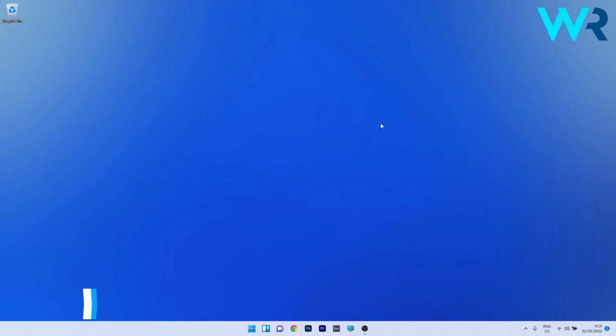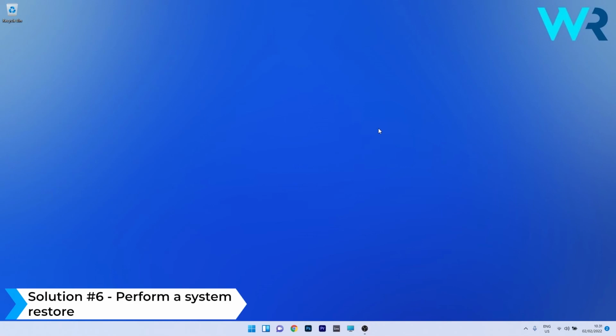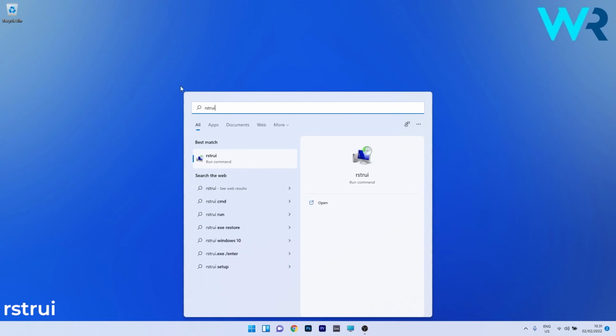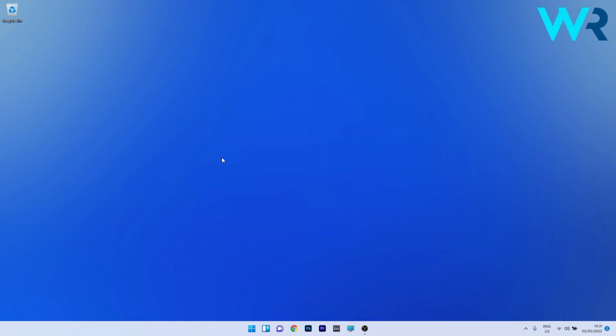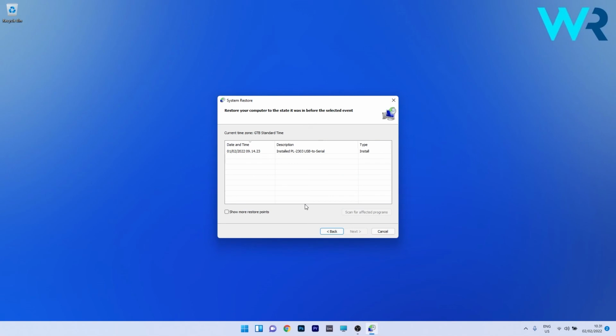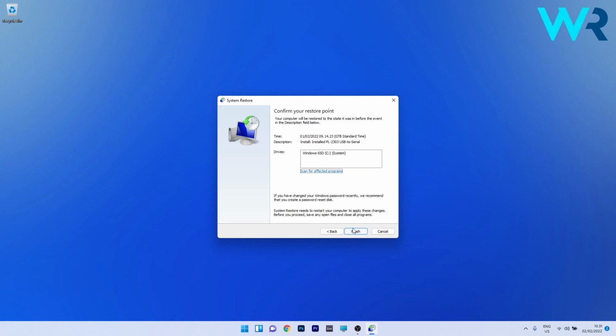And lastly, another useful solution is to perform a system restore. To do this, press the Windows button, then simply type rstrui and select it as a run command from the search results. In here, make sure to tick the box next to choose a different restore point, and afterwards click on the next button. Now the next step in here is to make sure to click on the earliest point in time before the problem occurred and then press again on next, and lastly just click on the finish button to start the restoration procedure. Now what you'll have to do is simply wait until the restoration procedure is finished, and then you can restart your computer to check if the issue is solved.